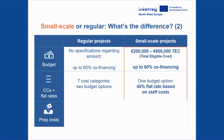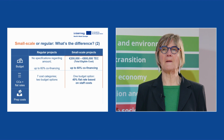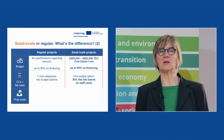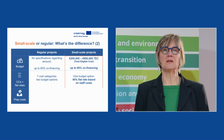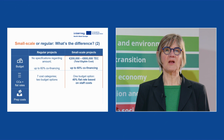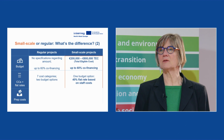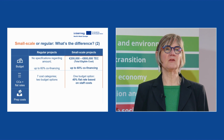When we speak about how a budget should be set up, also here we try to make things as easy as possible for small-scale projects. It means that the only thing that really needs to be addressed is the costs for the staff, so staff members of the organization. So a brief description will need to be provided for the staff involved in the project. And then on top of that, when you have quantified the amount that is required for your staff cost, automatically a 40% flat rate is added to that to cover all the other costs that a project might have, like equipment, travel and accommodation, external expertise, just to give some examples.